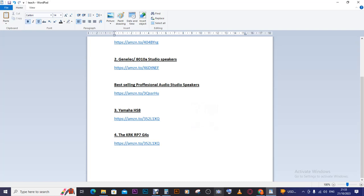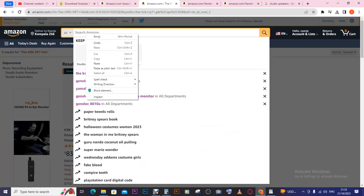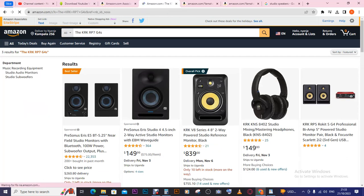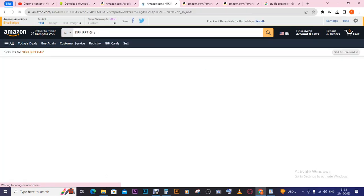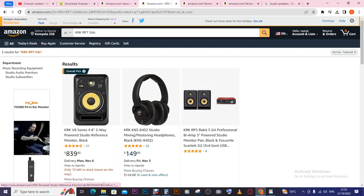If we go to our Google Chrome and just type it in, we can see what it has to offer. So if we search for it, what does it have to offer? Here they are showing the overall peak. So KRK.